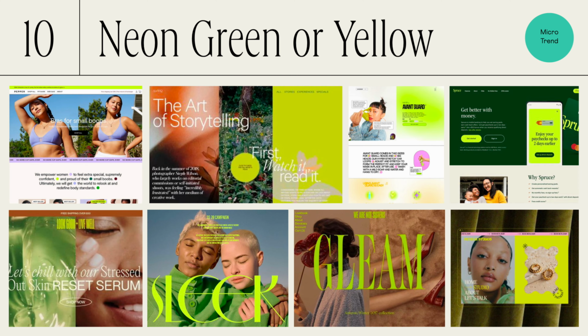Trend number 10, neon green or yellow. So this was also talked about in graphic design trends, but it's something that is obviously showing up in websites all over the place. A very neon green button that we can see here on this Spruce site, or even the logo is the only thing that's in a neon green, or on this Pepper site, the announcement bar at the top is in a neon green color. So people are using this to their advantage to add a little bit of pizzazz, or something to really bring a little bit of color and a little bit of edge to the brand too. So even conservative brands, I feel like, are pushing this out a little more.